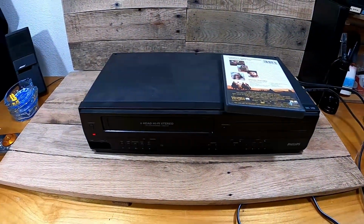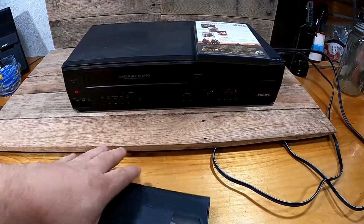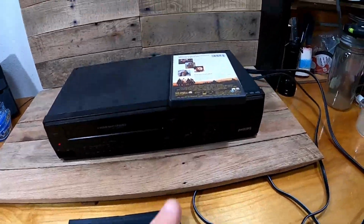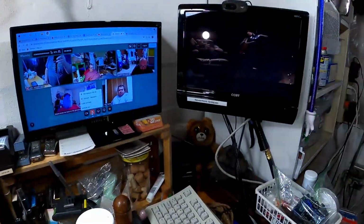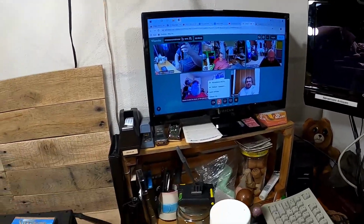Okay guys, so I am testing this DVD VCR combo. I always keep a cassette tape here. This one's got some kind of Ellen DeGeneres garbage on it, so if it gets chewed up by the DVD VCR player, I ain't too worried about it. And then I always keep my handy dandy copy of Silverado around so that I can test. I test here, hanging out with those losers right there. Say hi, everyone. Hi. They're not even waving.